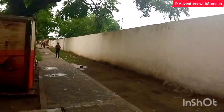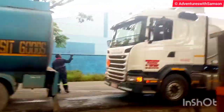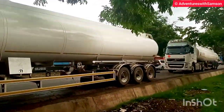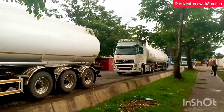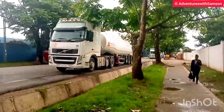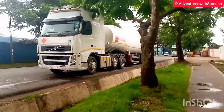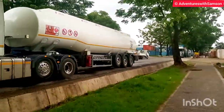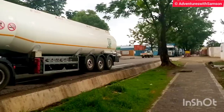Okay, so you can see a number of trucks, Lekas oil, number of trucks lining up. These trucks are actually here for fuel to take to various depots, I mean various filling stations. So that's what they are here for.